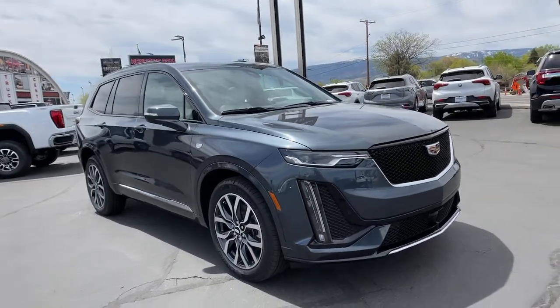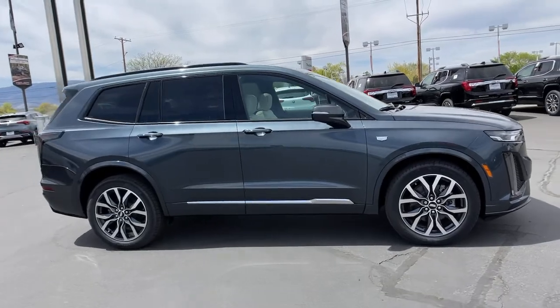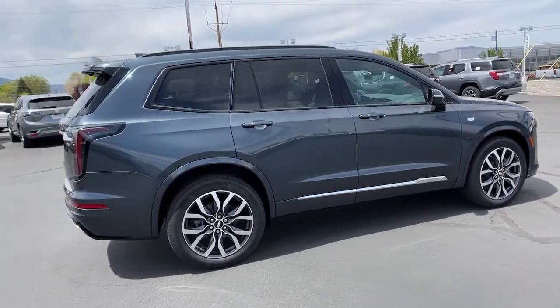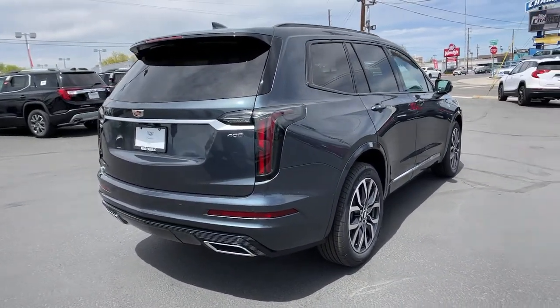You will be amazed by this 2021 Cadillac XT6. Now is the perfect time to start a fresh new chapter in your traveling life. Take a closer look at this vehicle. Its design and features represent an outstanding value.